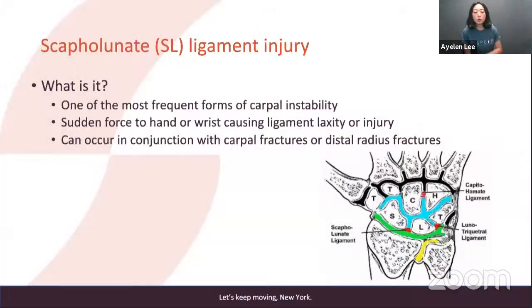All right. So the next common injury that we see, like what Courtney described, is the SL ligament, also known as the scapholunate ligament injury. And this is one of the most frequent forms of carpal instability.